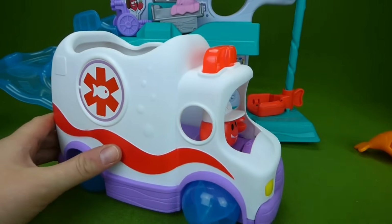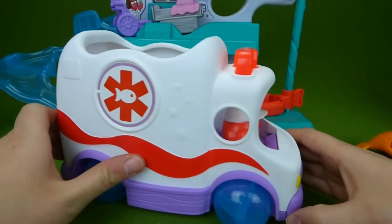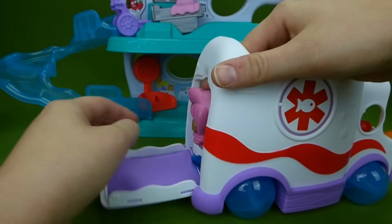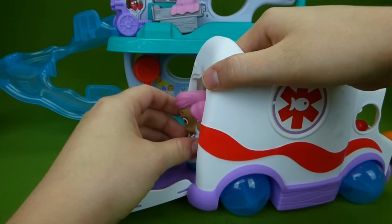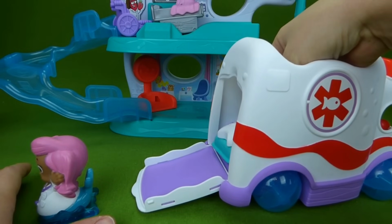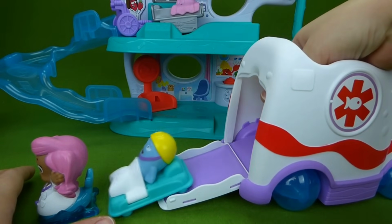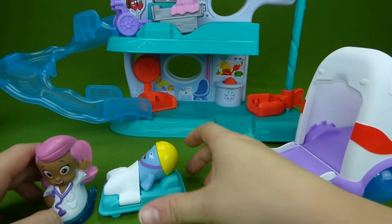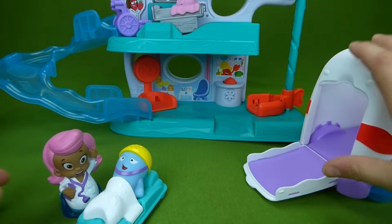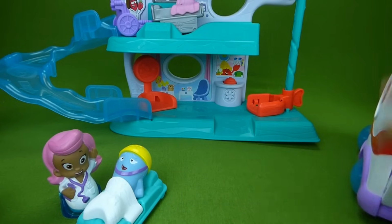Here is the clambulance. Driver Crab made it to the hospital. So let's open up the back door. And here is Dr. Molly and the patient rolling down the back of the slide. Woo! Now it's time to take him in and get him checked in. Thank you, clambulance.